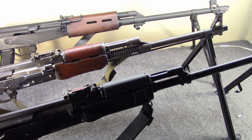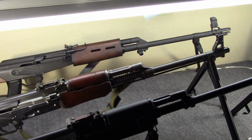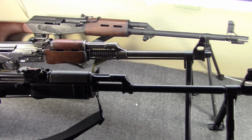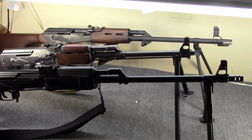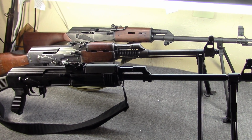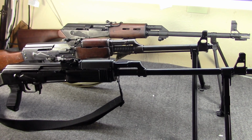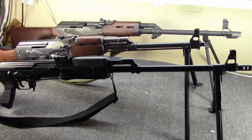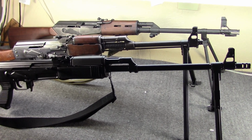So, I've tried to be thorough. If I was vague in some areas, it was probably just because there's not really any info out there. But if you have any questions or comments, please feel free to post them. If you know anything more about the Bulgarian LMG or really about the Finnish M78, please let me know, because it's really, really difficult to find info.